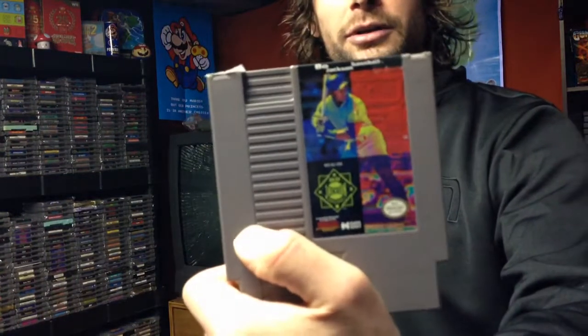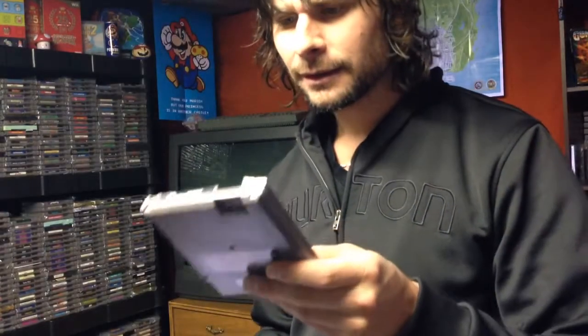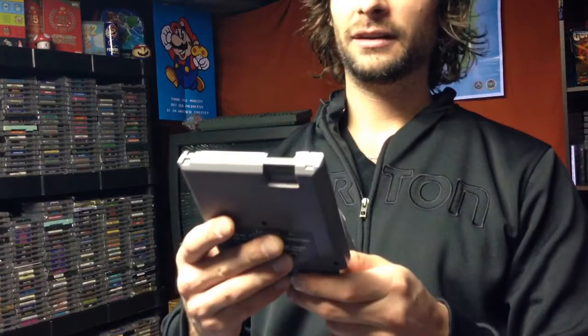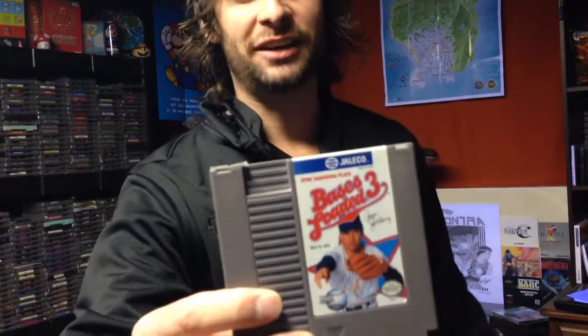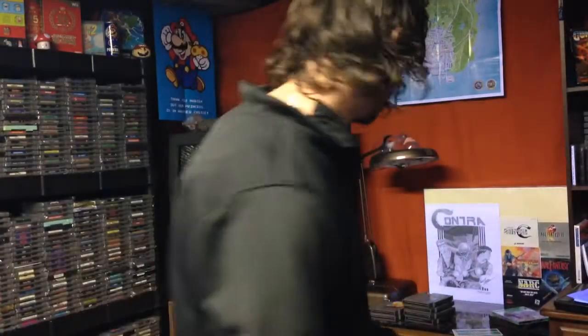2 more sports games I got. I picked up Bo Jackson's Baseball. Bo knows baseball. Cool. And that's a Data East game, that's pretty cool. And then I picked up Ryne Sandberg Plays Bases Loaded 3. This is one of those games I had checked off in my list for a few years, along with 2, and I actually didn't have it. So I got 3 now. I still need Bases Loaded 4.